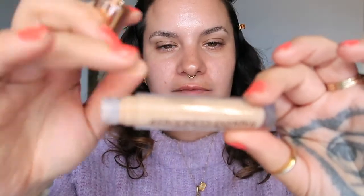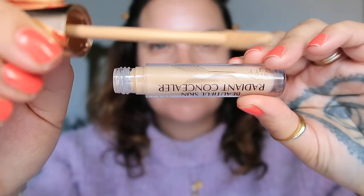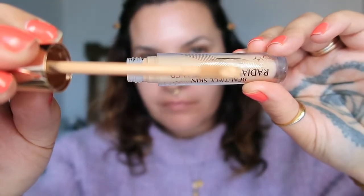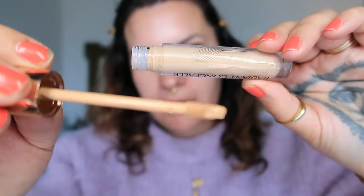Okay, so let's start off with one side to start, and I'll use a brush on one side and my fingers on the other side. So this is the product, and there's the brush. The brush is very slim. I thought it might be bigger, but it's very precise.